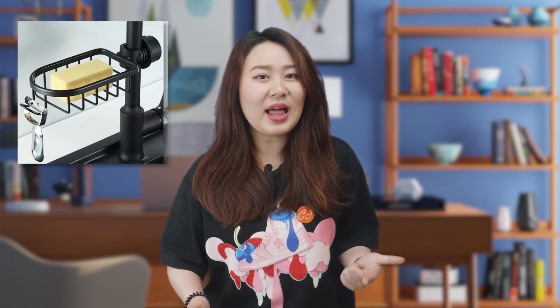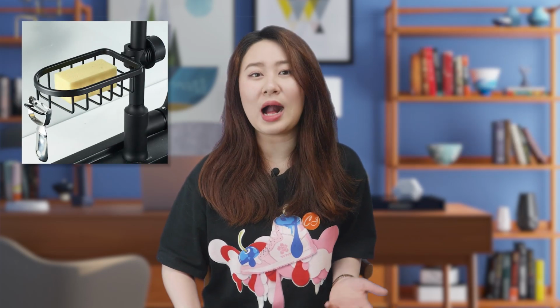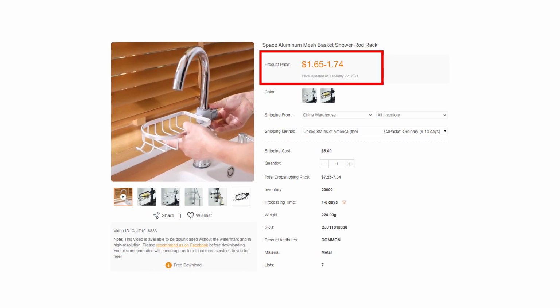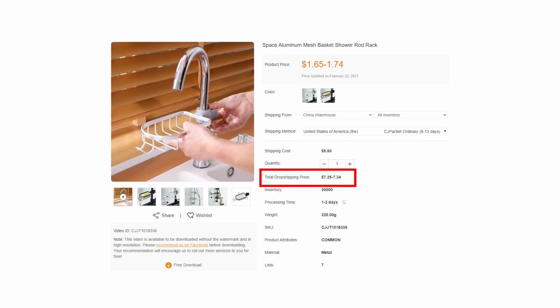Silver and matte black, 2 colors can match with all colors of faucets. It costs from $1.65 to $1.74 depending on the different variants. The total dropshipping price to the USA is $7.25 to $7.34. Plus, it's a recently proven seller on AliExpress.